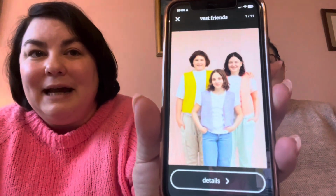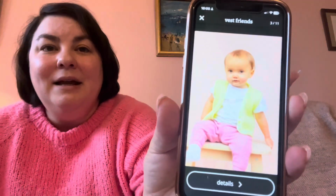And so they just released this pattern called Vest Friends, and it's just a simple vest, but yeah, you enter the size you want to make and the gauge you are using, and then it gives you instructions just for the size you're making. So I think it's completely genius. I absolutely want to knit a vest for myself. That's one of my goals for 2025. So I think I'm gonna start with this one for Leah, and then I'll make one for myself. So yeah, that's gonna be my next cast on, I think. This baby vest.